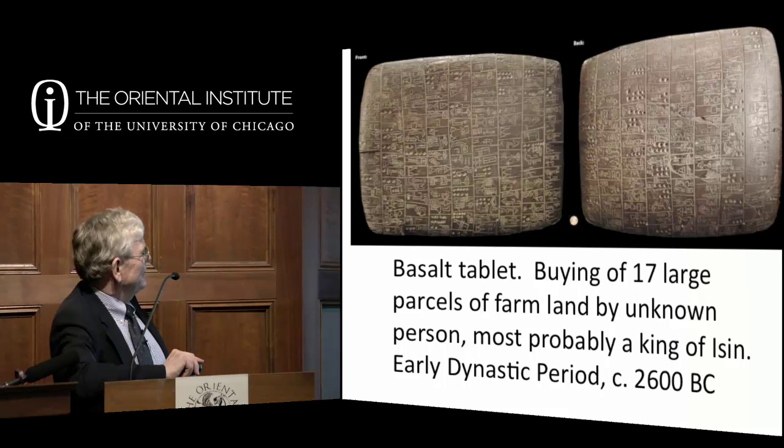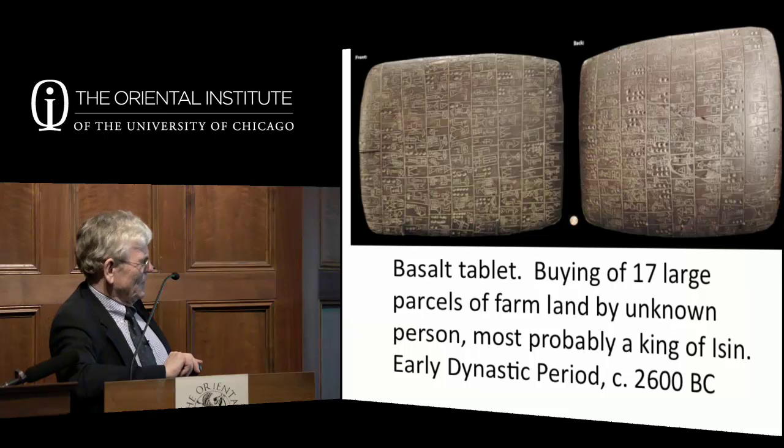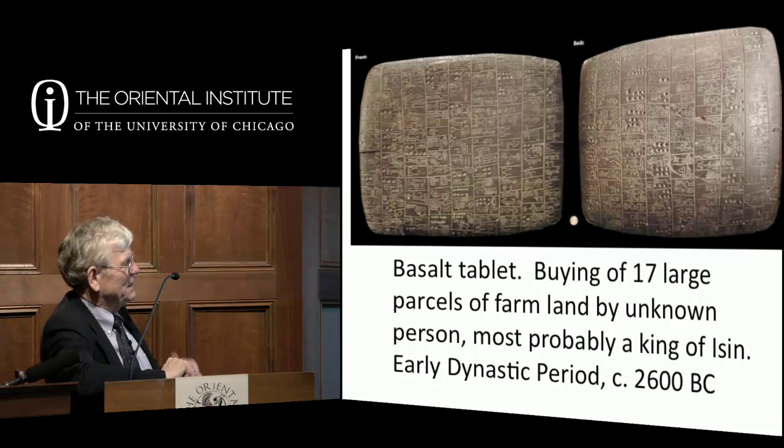Now, our basalt tablet. I could have shown this earlier when I was talking about the king buying property. This is another case of a king buying property, but not, as far as we know, for a temple. The king himself is buying huge tracts of land. This is not little bits of land. And what he's doing is he's probably buying these from the tribal farmers who own them. And he has to pay off these people in so much silver or so much something else which they can see as a benefit to them.